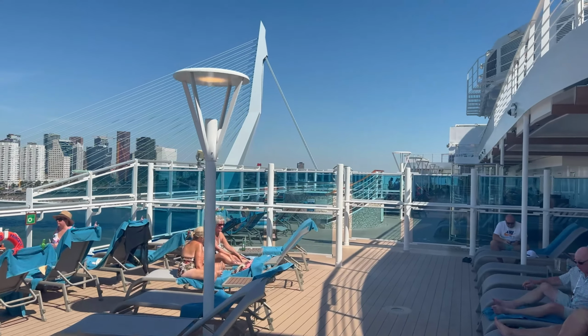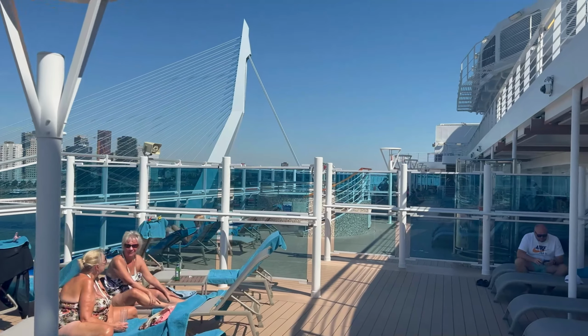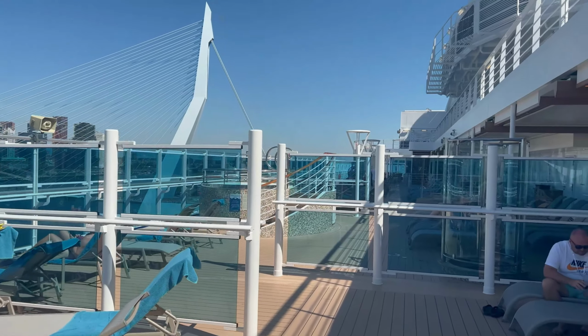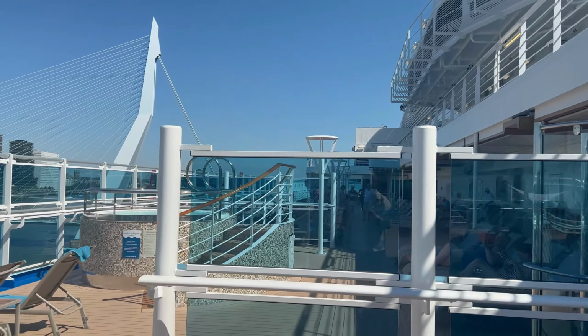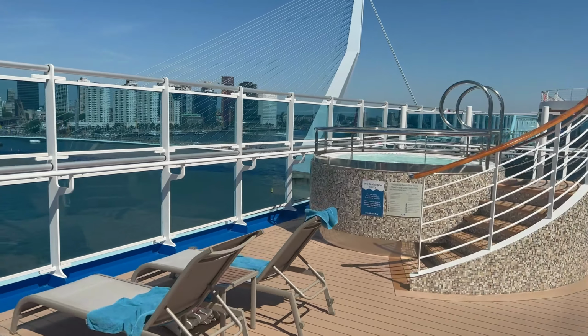This is Rotterdam, isn't it? It was beautiful. Absolutely gorgeous, this day. We had to back up, reverse into Rotterdam. So you go right up to this really famous bridge that I forget its name. Fancy Bridge. I'm sure someone will put in the comments to remind us what it's called.